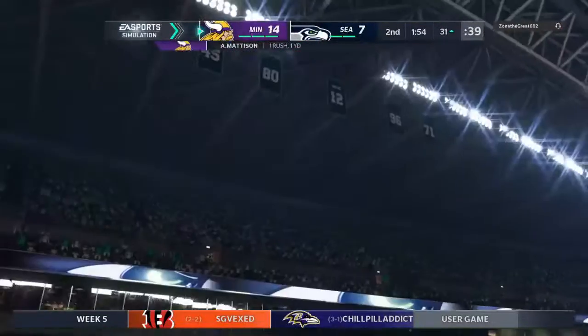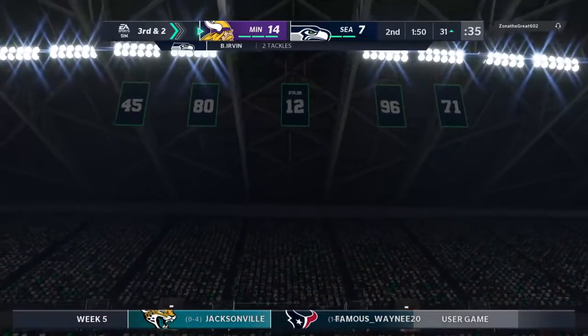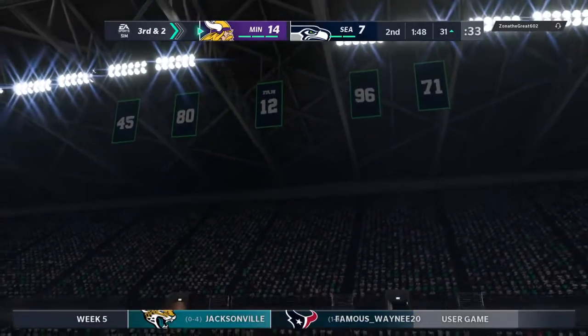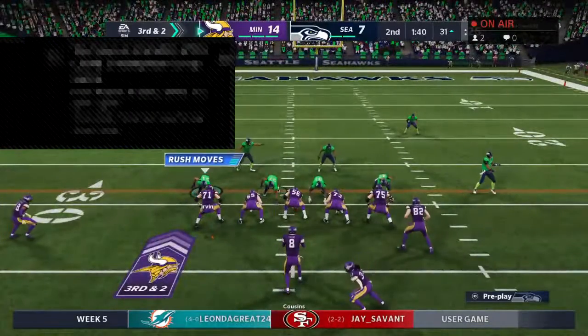Give him a yard on the run there, and that's going to set up a 3rd down and 2. I know that speed is the hallmark of today's NFL game, but the key to good rushing defense, the edge. Set to come here on the drive on 3rd and 2.